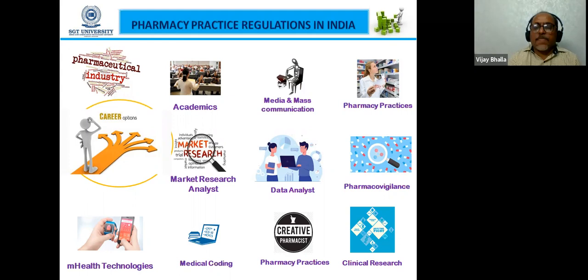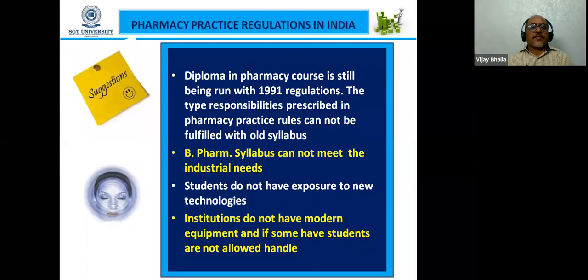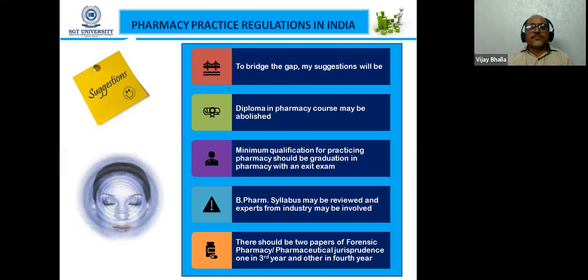Medical coding is also becoming an important segment for clinical pharmacists, and of course creative pharmacists and clinical research pharmacists are picking up. So some of the suggestions in pharmacy practice regulation: diploma in pharmacy course is still being run with the 1991 regulation. The responsibilities prescribed in the pharmacy practice rule cannot be fulfilled with the old syllabus. BPharm syllabus cannot meet the industrial need. Students do not have exposure to new technologies. Institutions do not have modern equipment. If some have, students are not allowed to handle.